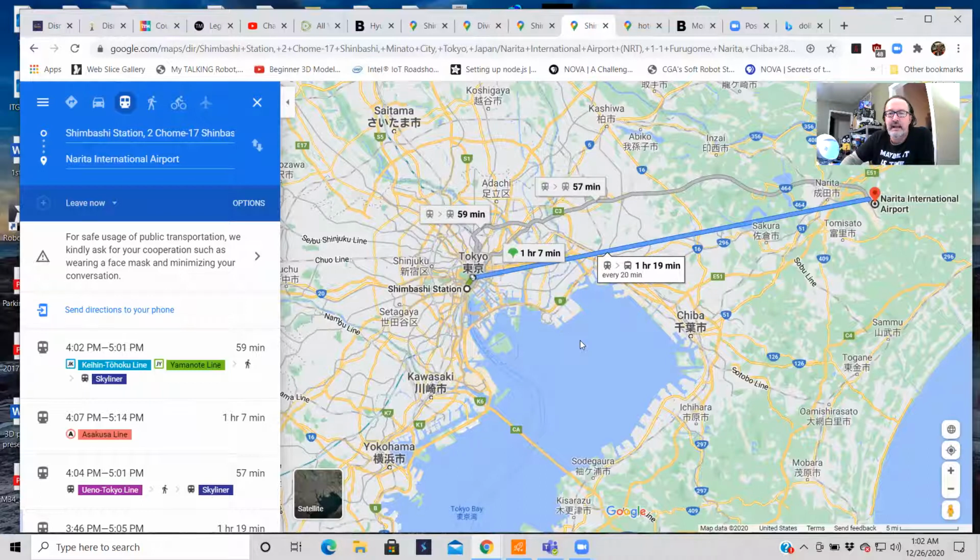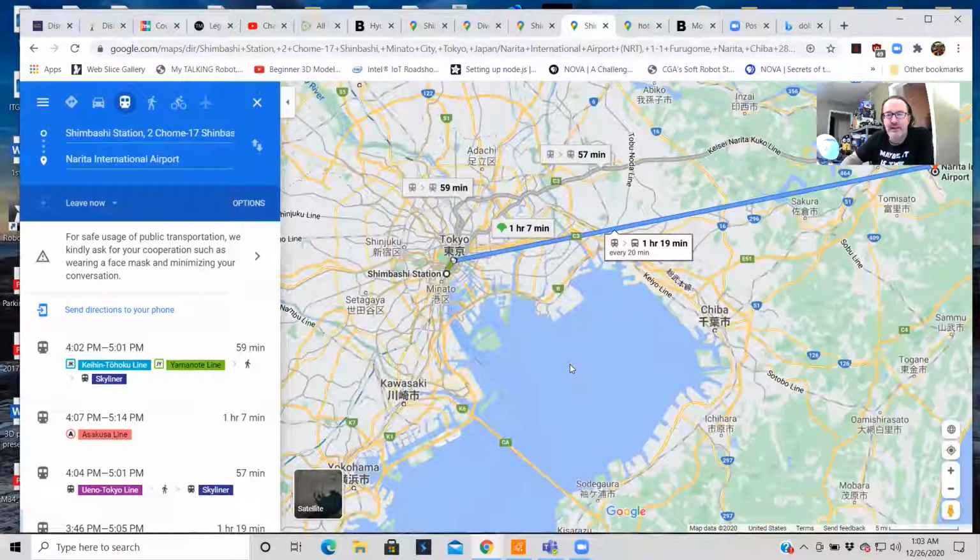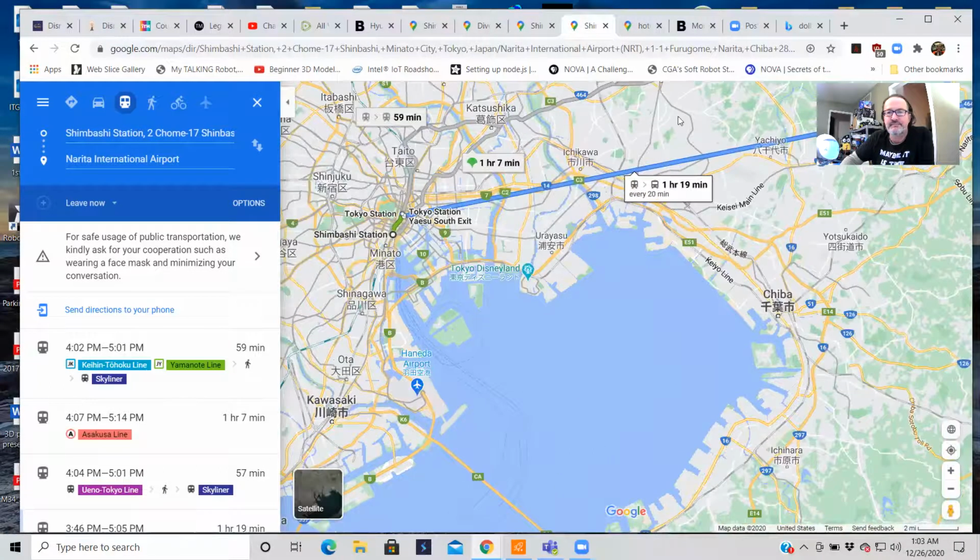If you come in to Narita, just remember you've got this direct line to Tokyo. It's just like an hour or so. Once you find the line, there's lots of signs pointing you right to this line that goes directly to Tokyo. Make sure you take that one. Narita is out of the way. It takes a while, but it's not too bad.